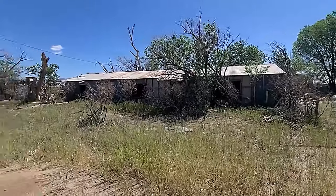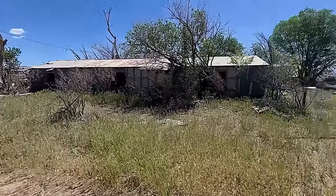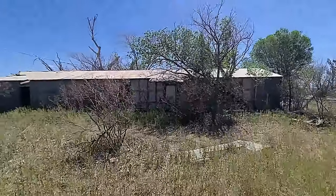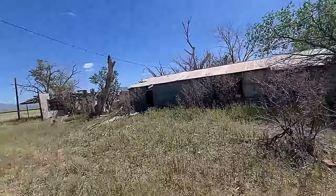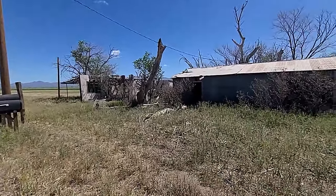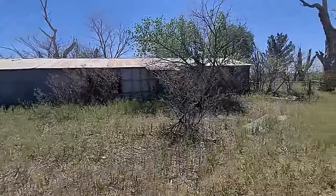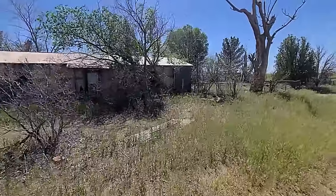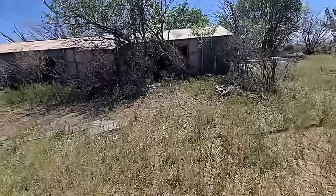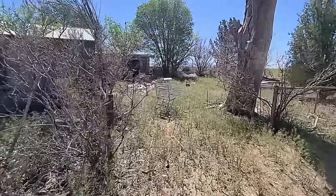Right, so we're at the next little spot, just right off the main road. You're going to hear some highway noise here for a second. All right, now that truck went by. Doesn't appear to be anybody around. Let's go in here real quick. See what we can see.